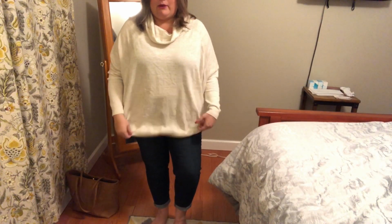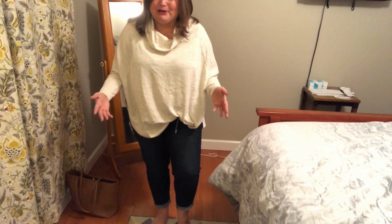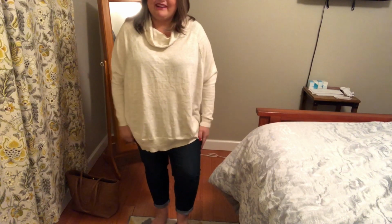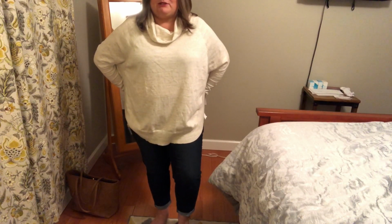All right, the bottoms are the Democracy Capris, and it's not capri weather yet, and that might be what's throwing me off. I do love the color of the denim. I think it's a really great dark wash. Love the cuffing on the bottom of the pants, and yes, I'm just short, so they do look like ankle pants, but they are supposed to be capri pants. It's just a Kayla thing. I don't think I'm gonna keep them because I'm just not ready for capri weather. There's something about them that they're comfortable, but since I'm just not crazy about them and I don't love them, I'm not going to keep them.